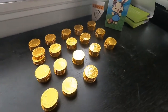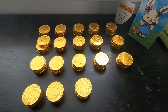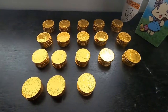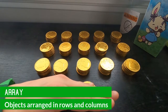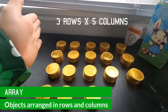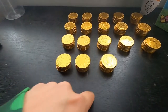Okay, that's interesting. It came out to a perfectly even group full of stacks of five, which is good. It makes it kind of easier. Okay, so this is sort of an array. If we cut these three out, that's an array on the top. It's a 5x3 array. So if we have three rows of five or five rows of three, that would be 15. Then we have three more down here, 16, 17, 18.